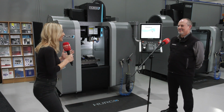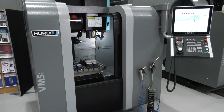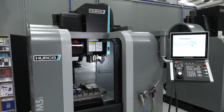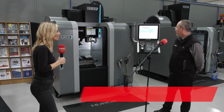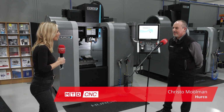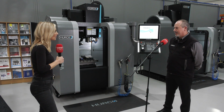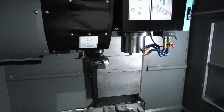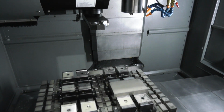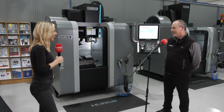However, the main thing here is, Christo, you are very passionate about this machine. So why is that? Well, I've been in the machine tool trade over 35 years. This is one of the machines that's by far the easiest, best machines to program, easy to work with. It's just a small little workhorse, especially the VM5, especially for second ops, small machines. Get this machine and you will be happy you chose this machine.